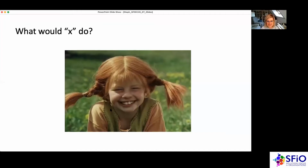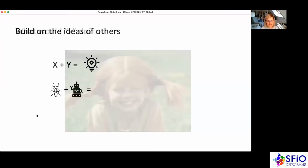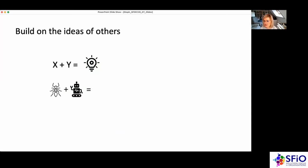Okay, we're going to try one last round of brainstorming, and this is taking it even one further. Collaboration is really good, and we're going to try collaborating with someone in your team on an idea. Normally we say that X plus Y equals a great idea. For example, if you put an ant and a robot together, what could happen? Is it a robot that can walk over things easily, or a robot that can carry 100 times its weight on its back?